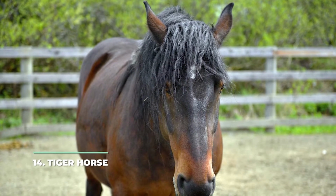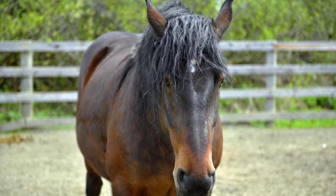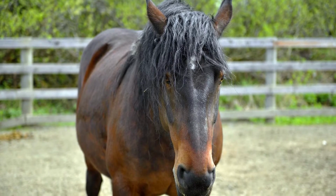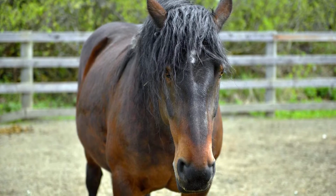Number 14, the Tiger Horse. You may expect the Tiger Horse to have a striped coat pattern, but you'd be mistaken, as this breed is in fact without a doubt one of the most beautiful spotted horse breeds out there right now.